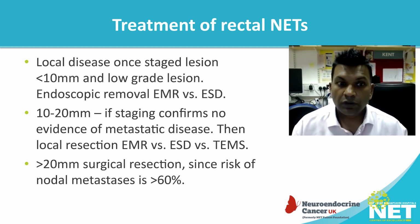Generally, though, for lesions over 2 centimetres in size, we often think that there's a high risk of lymph node involvement, and so we often recommend a surgical approach to treatment. However, all of these are very patient dependent, and you have to bear in mind the impact on quality of life and the risk of surgery. Therefore these are only recommendations and guidance rather than clear definitive plans for every individual patient, and that needs to be borne in mind.